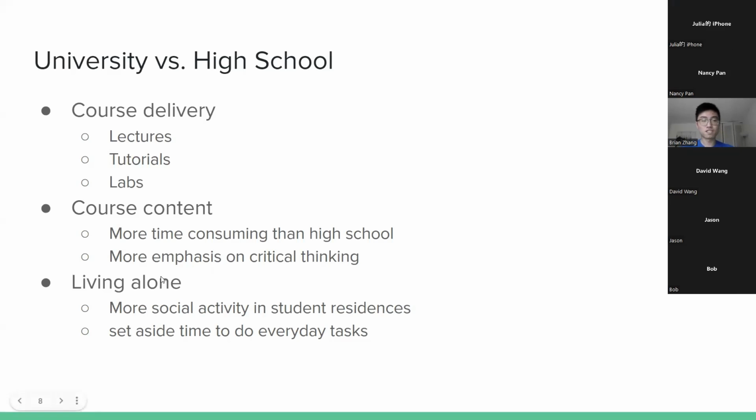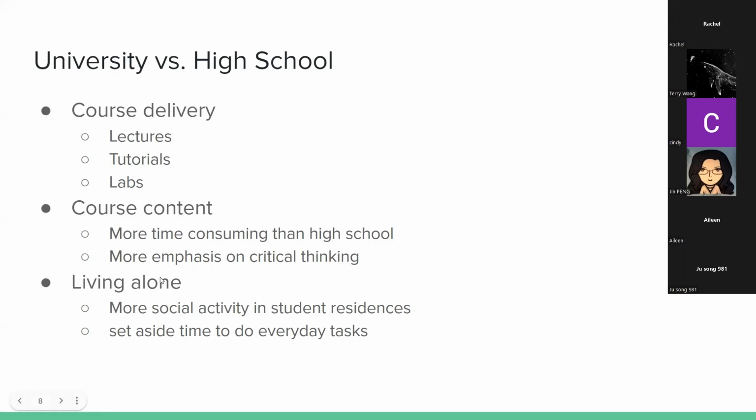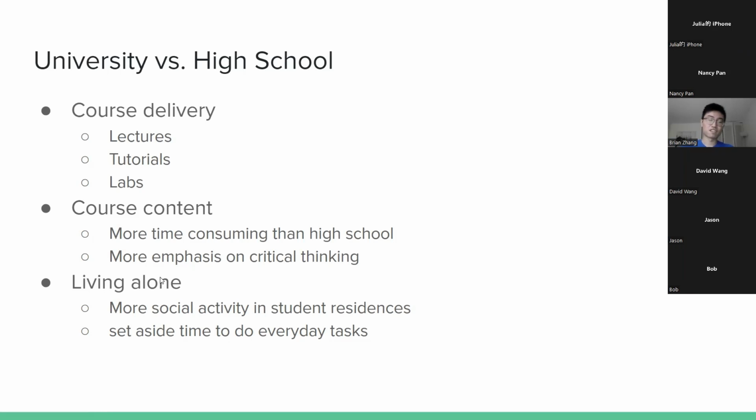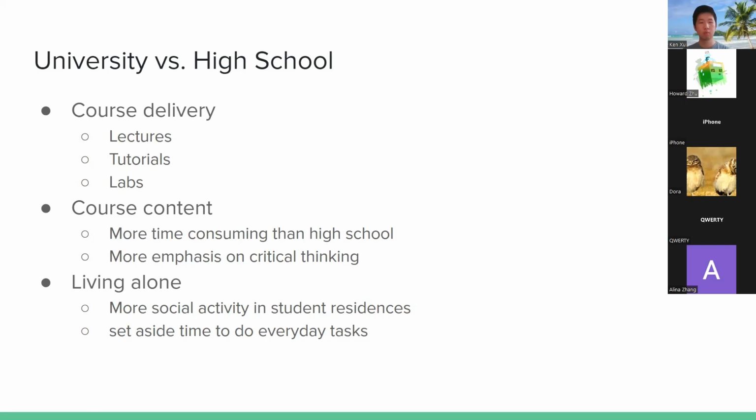And the last difference is living alone. So obviously in high school, you're probably living at home and everything's taken care of. But in university, you have to set aside time to do everyday tasks like cleaning your room or doing your laundry, cooking, washing dishes, and things like that. So keep in mind these tasks.